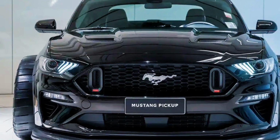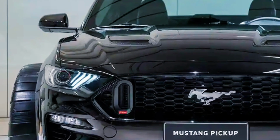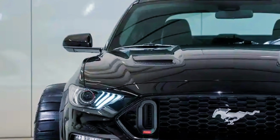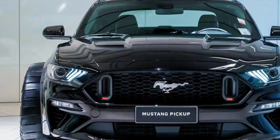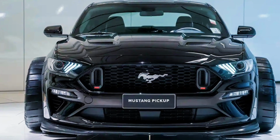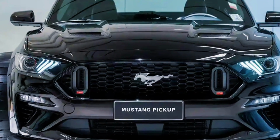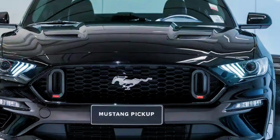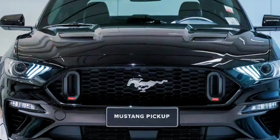Now, when it comes to performance, this is where things get really interesting. Because it starts life as a Mustang, you're looking at a range of engines depending on the donor model. Some builds are based on the EcoBoost 4-cylinder, others on the classic 5.0L Coyote V8, and a few even go all out with supercharged powerplants from GT500s or aftermarket tuners. The one we're reviewing today features a 5.0-liter V8 producing over 450 horsepower.